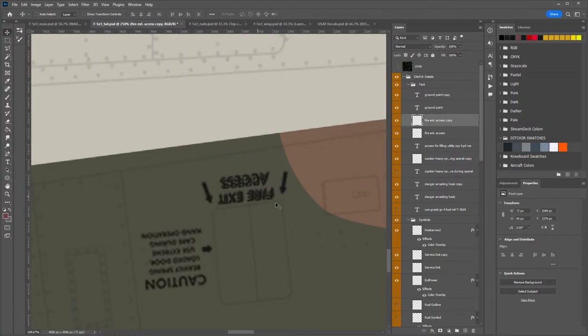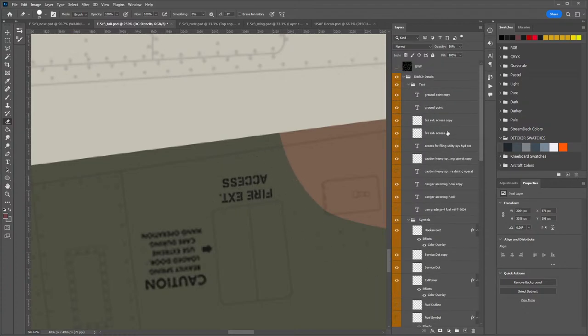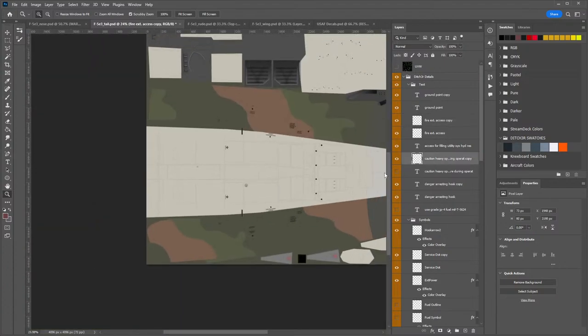These ones, I'm not trying to do the precise rotation. I'm just going to get them in here. Make it look good. Erase the stuff behind it. For some reason, that one does not want to look good, but we'll get it there. Let's do the caution.